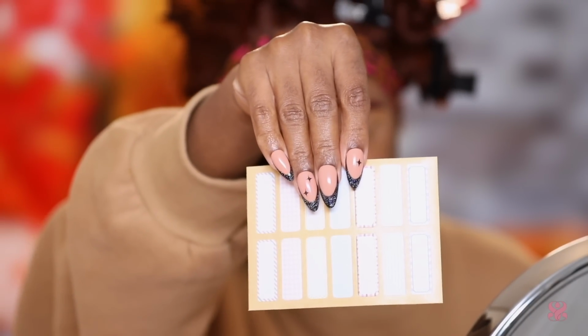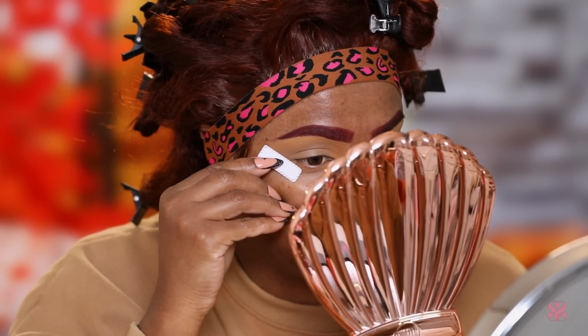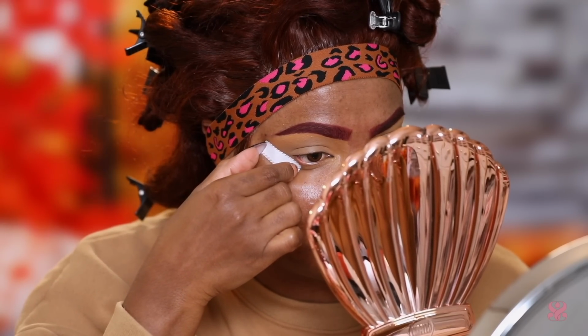You like my nails? Yeah, I used to have Instagram to post my nail pictures, but here we are. So I'm going to be using this instead of tape because it's just really, really easy and it's the perfect size. So yeah, let's do that.